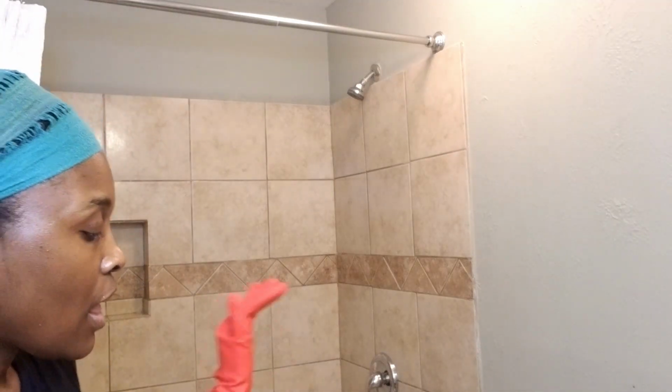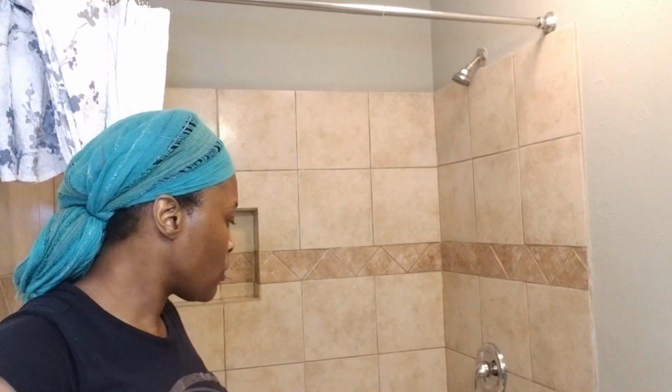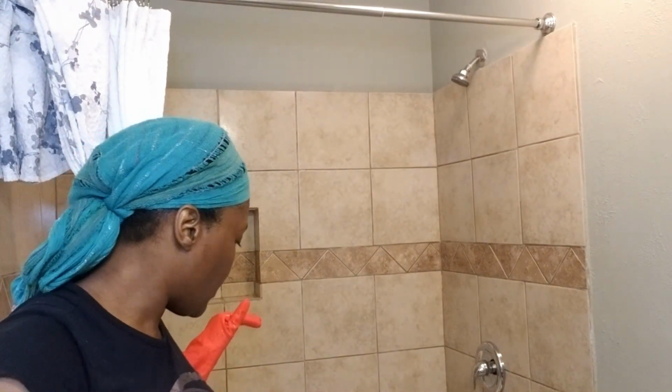I'm going to move over to the sink area, clean this area, then the toilet will be last, sweep the floors, and mop in here. Also, I want to show you guys, I'll show you that as I move forward. Like I said, this camera thing is hard to do. So I'm going to move over here to the sink area and clean.